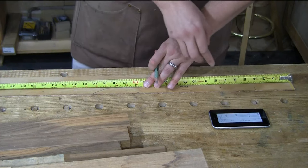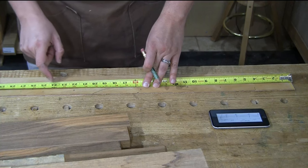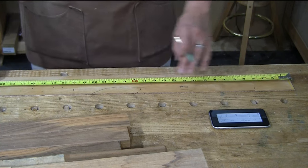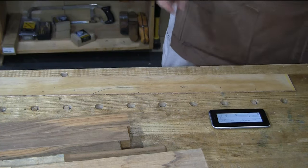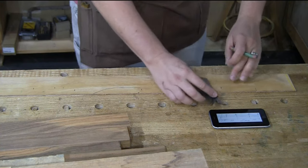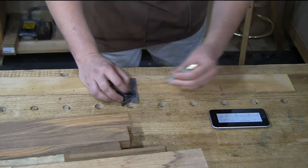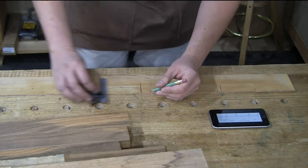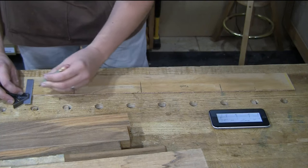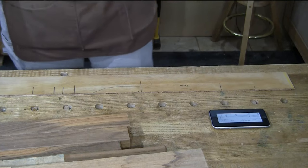So his next transition and my next transition should be the same. He calls for 2.5 inches. And I've got 2.5. Perfect. So what that means is, where's my square? I'm going to just square some of these lines across. That's the end of the leg. It's the transition and the tenon.